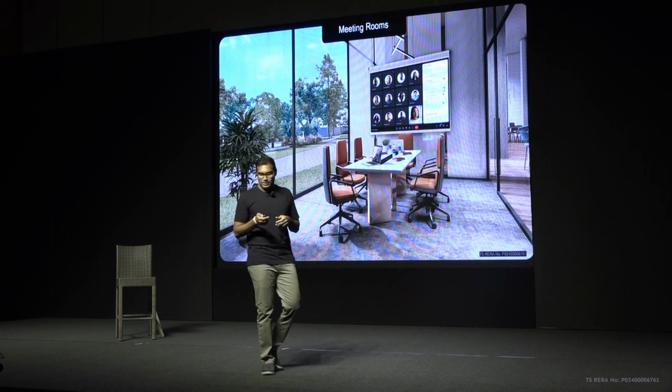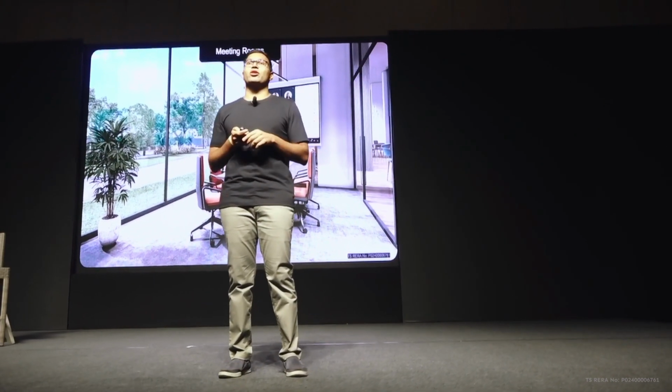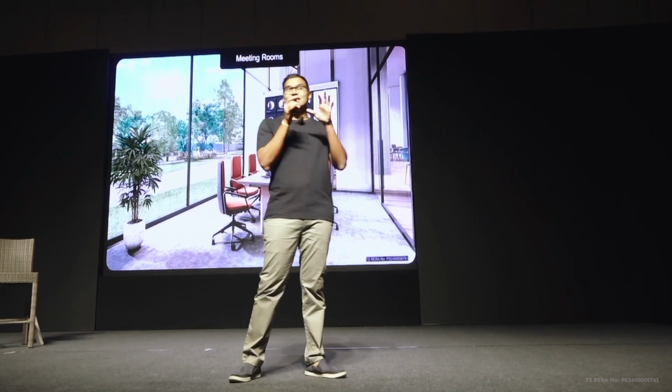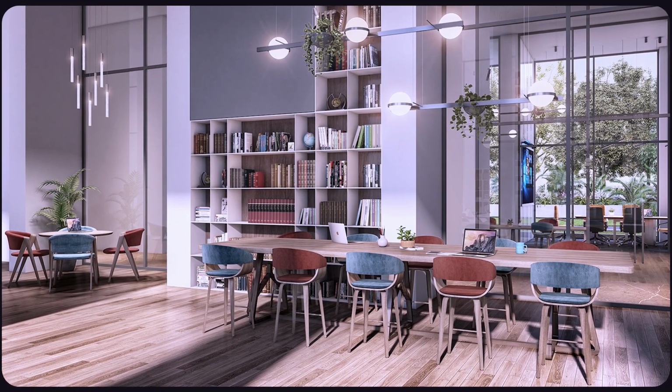and greatly solve the work from home problem for the residents. And yet at the same time, not working only in one corner of the house, you'll be working amongst people. So the sense of working in an office can be retained, right? This is a networking zone, so, you know.